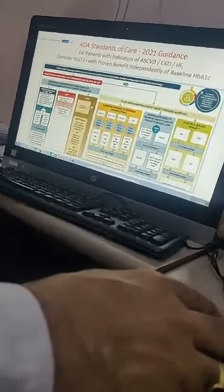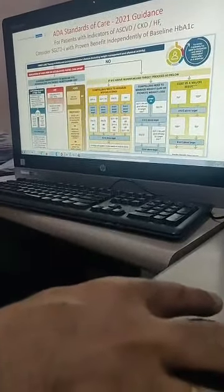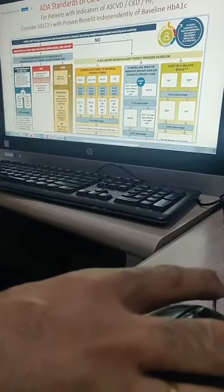That means on top of metformin, if you have a heart disease patient, you have to add an SGLT2 inhibitor. In heart failure, you have to add an SGLT2 inhibitor. If you have CKD with albuminuria, you have to add SGLT2 inhibitors with proven benefit.